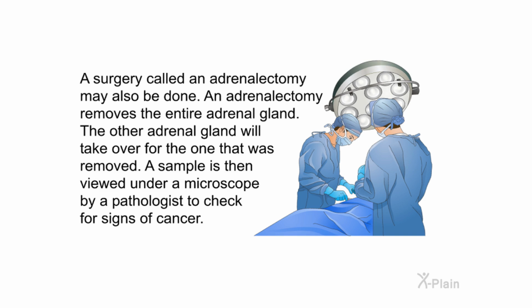A surgery called adrenalectomy may also be done. An adrenalectomy removes the entire adrenal gland. The other adrenal gland will take over for the one that was removed. A sample is then viewed under a microscope by a pathologist to check for signs of cancer.